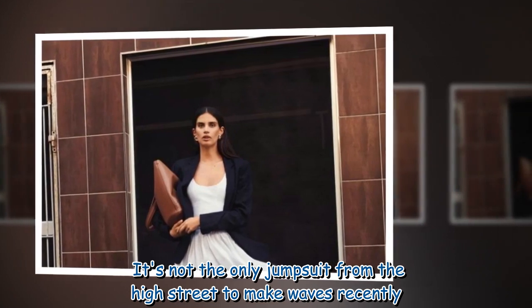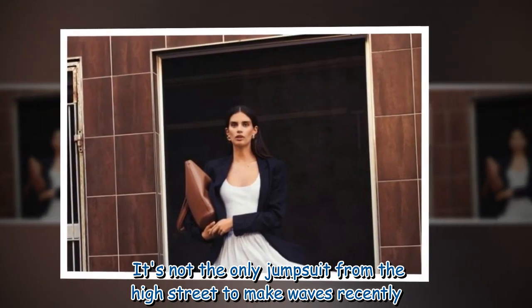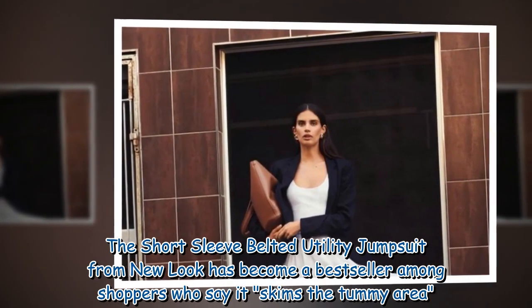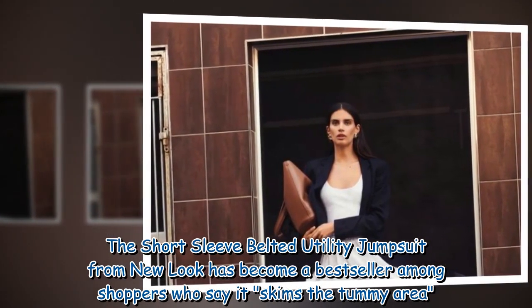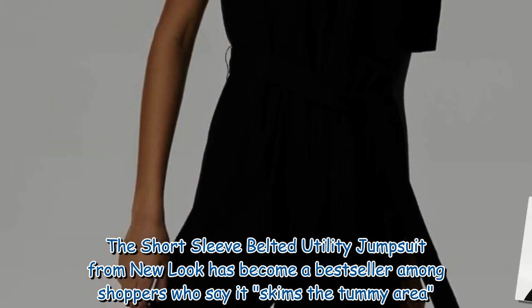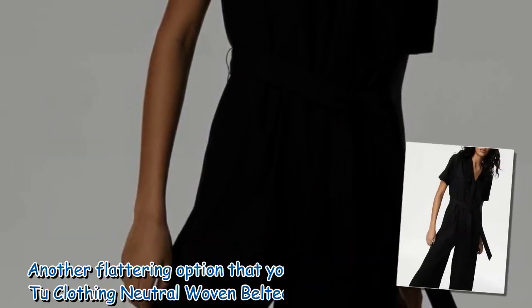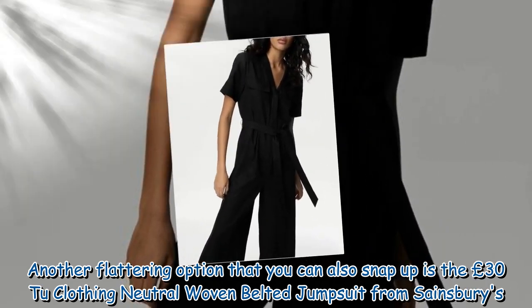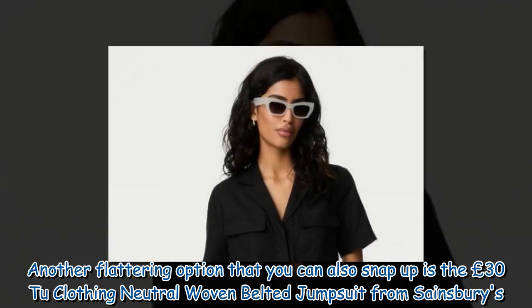It's not the only jumpsuit from the high street to make waves recently. The short-sleeve belted utility jumpsuit from New Look has become a bestseller among shoppers who say it skims the tummy area. Another flattering option that you can also snap up is the £30 neutral woven belted jumpsuit from Sainsbury's.